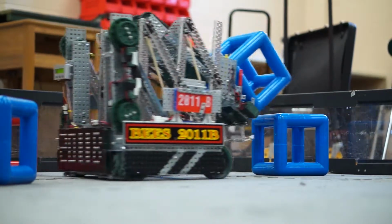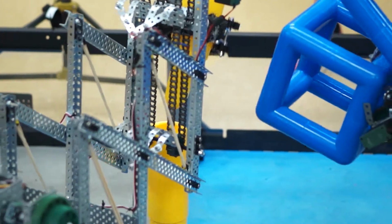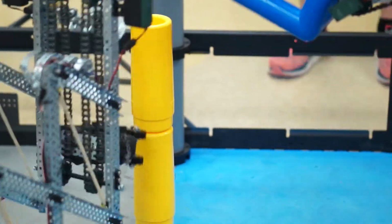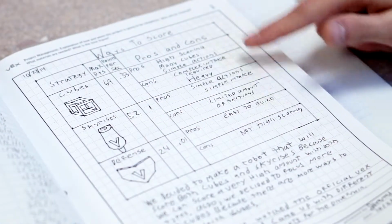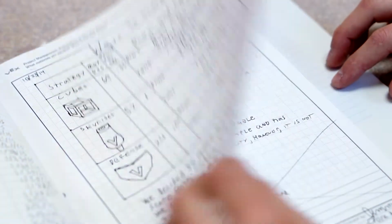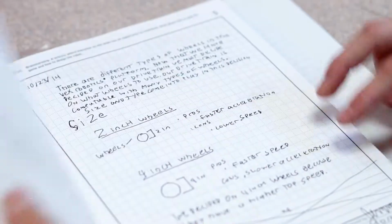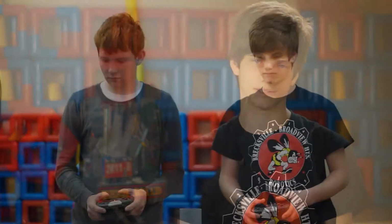So we started with an assessment of what the challenges of the game would be. Last year we had to be able to manipulate cubes and pick them up, as well as manipulate skyrise pegs. We start the process off with a 6-step design process where we assess the problem, come up with many different ideas, and come up with sketches. Then we implement those sketches into a prototype, test that prototype, then make any changes off of that, and then share our results by going to the competition.